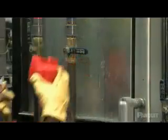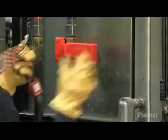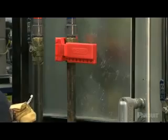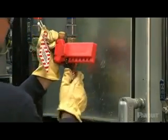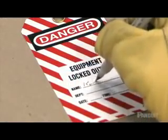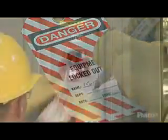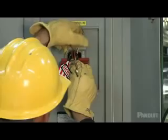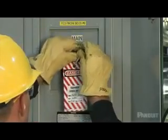Use only your own lock to lock out the equipment you are working on. And remember, locks used for lockouts should be used only for lockouts. Don't use lockout locks on tool chests, lockers, or cabinets. Use them only for lockouts. Then, tag out the equipment to provide a visual alert that work is being performed. Start by using a secure tie to place your tag at the disconnect point. Finish by signing your name and writing down the date and the type of work you are doing.